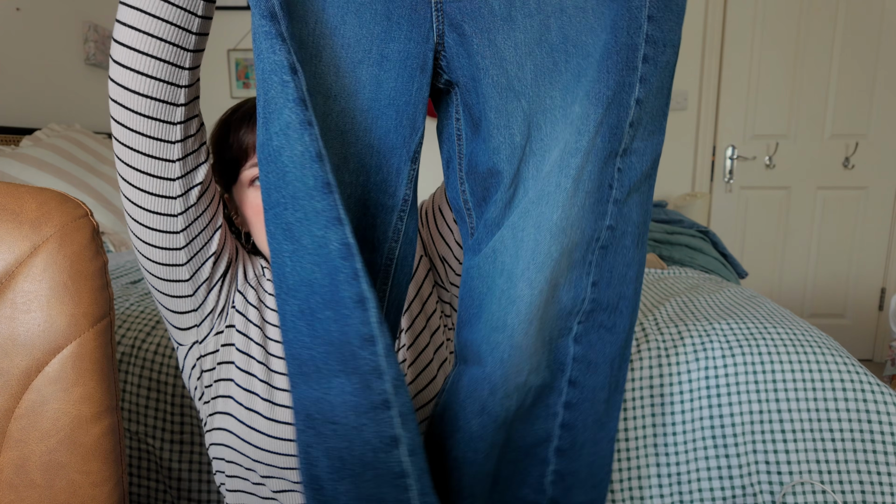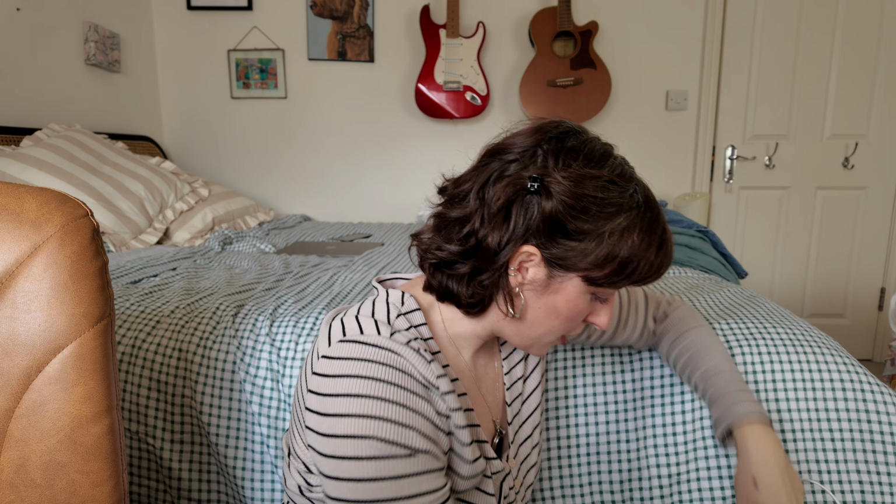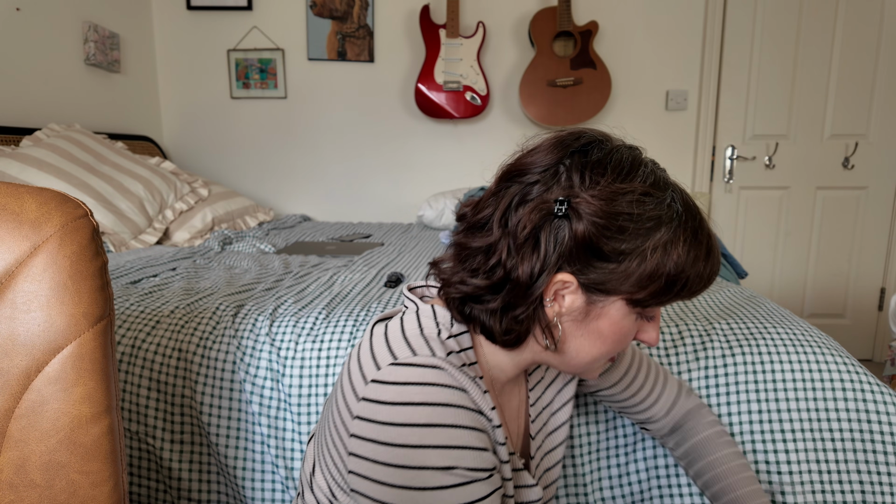Moving on to M&S purchases. I'll try a couple of these on for you, but I got the barrel jeans. These ones are the long ones, and then I also got a pair of regular ones in black.